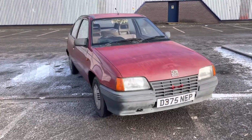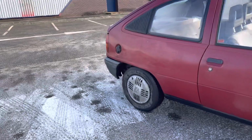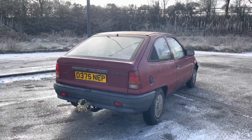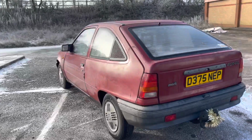In my time owning it, we have had a few problems. I'm going to bring Owen in a second to run over those, majoritively to do with the rear. Besides that, it did go through its MOT relatively problem free. Last time we did have to do quite a little bit of work to get it through that, but that is no problem at all.